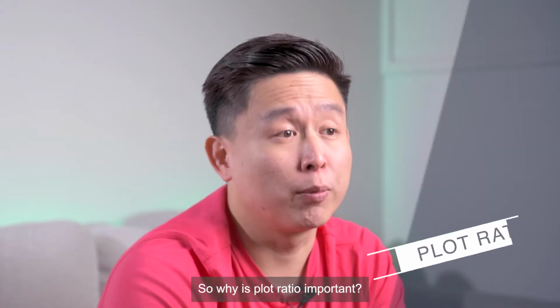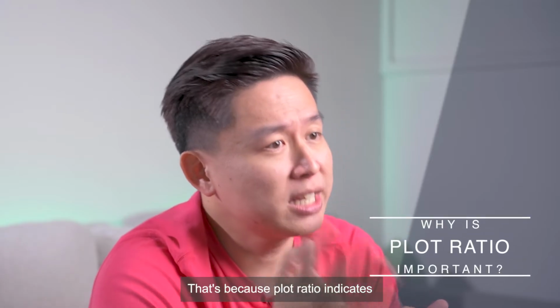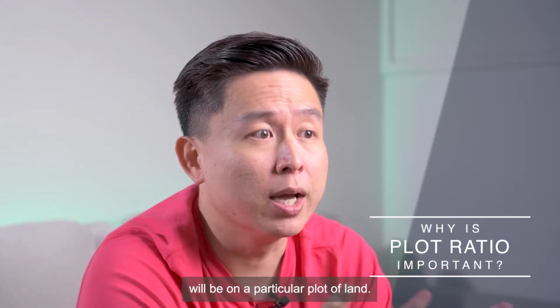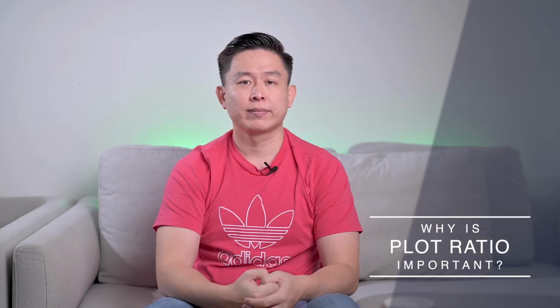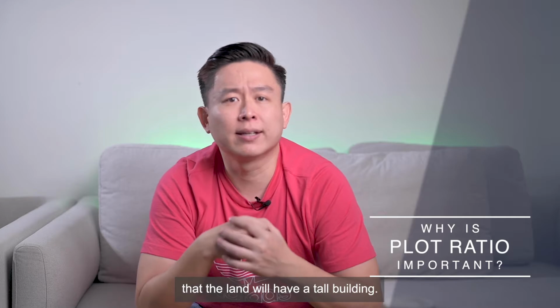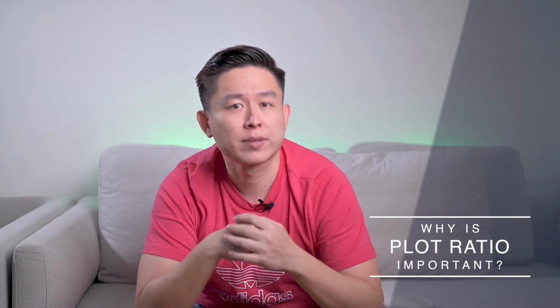So why is plot ratio important? That's because plot ratio indicates how tall the buildings will be on a particular plot of land. If the plot ratio number is high, it's more likely that the land will have a tall building.